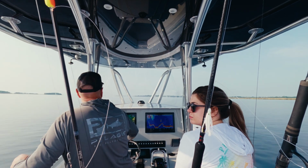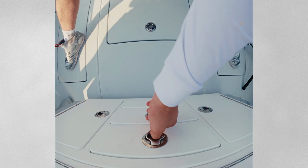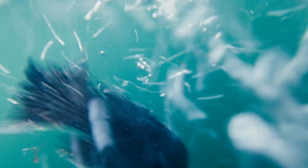The GoPro Hero 13 is so feature packed. I had it mounted on the boat, shoved it in a cooler for a couple unique angles, and even dropped it underwater to film some fish being caught and landed. So for a camera that costs less than one Red accessory, yeah, it's awesome, to say the least.